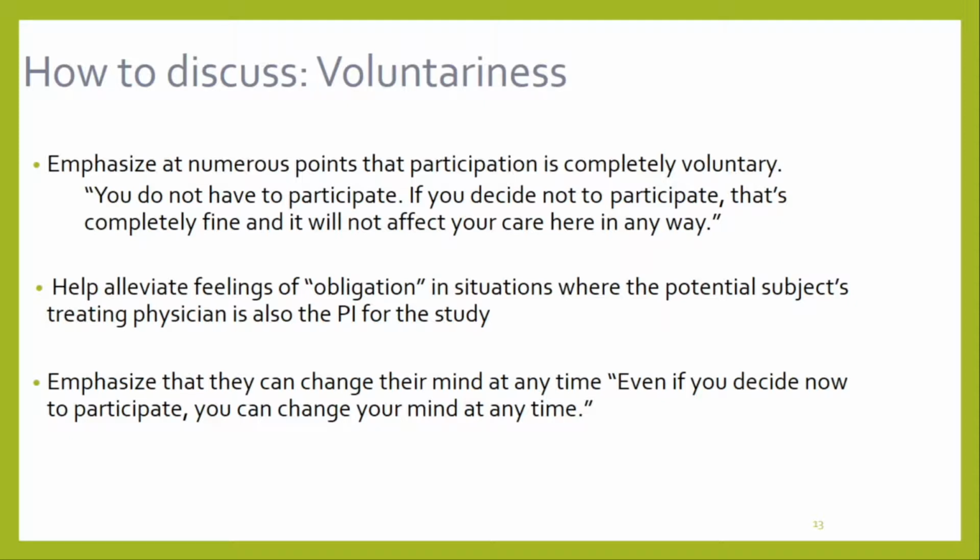decide not to participate. Help alleviate feelings of obligation in situations, again, where the potential subject's treating physician is also the PI. I was just telling a person the other day I had a treating physician that if he had had a clinical trial, I would have done it for him. It wouldn't have mattered. And so those feelings do happen, right? You really like this physician. They're great physicians, and if he had had a clinical trial that I was eligible for, I would have done it. But you know what? In some ways that's okay because I'm making that decision, right? It's not because I feel that he was pushing me in any way. It was something that I chose to do. Yep, and even if they decide now to participate, they can quit at any time. Okay.